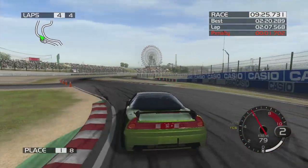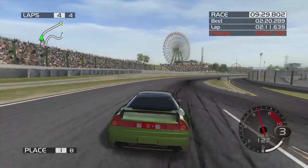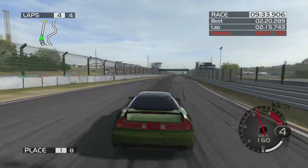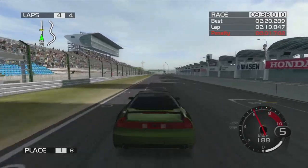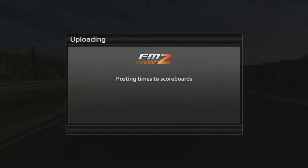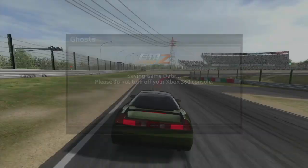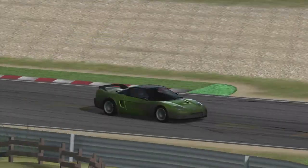It is definitely weird going from Horizon 5 earlier on today to Motorsport 2. Definitely feels completely different trying to drive in this game compared to that. There we go, not bad. Saving game data. Coolio. Take it, 23 grand.